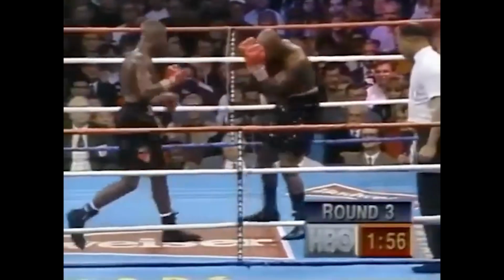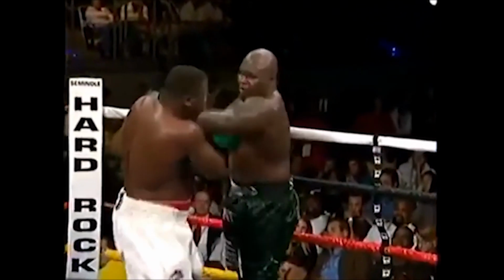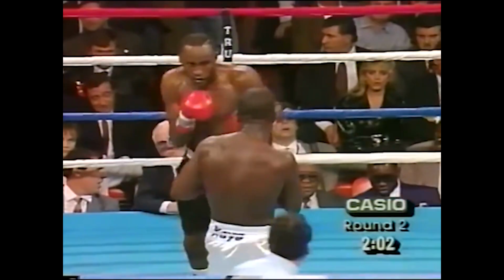Toney used a standard jab. He would throw it from wherever it was. He focused on speed and snapping the punch rather than any kind of power in the jab.